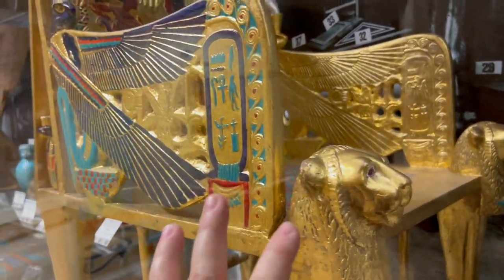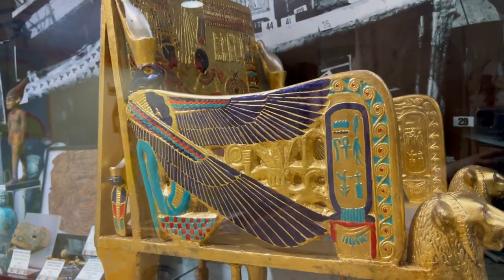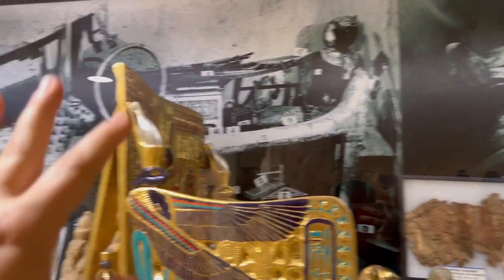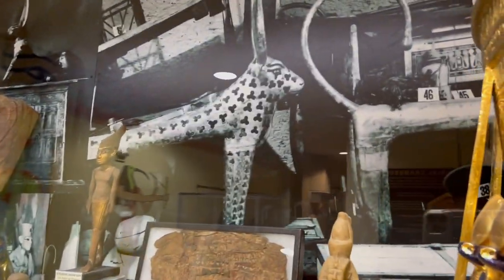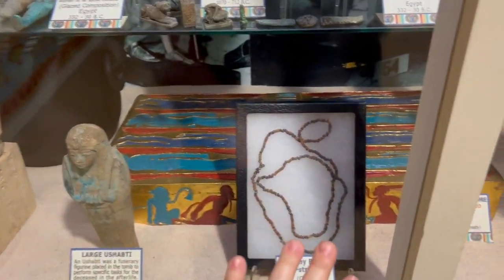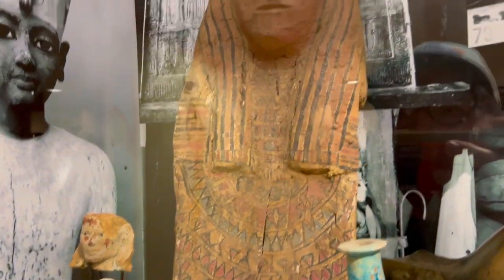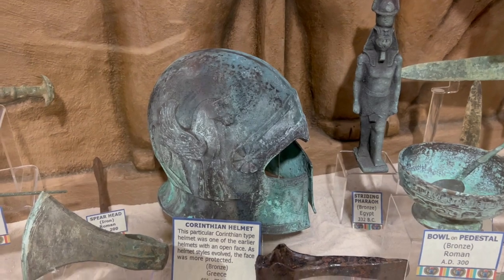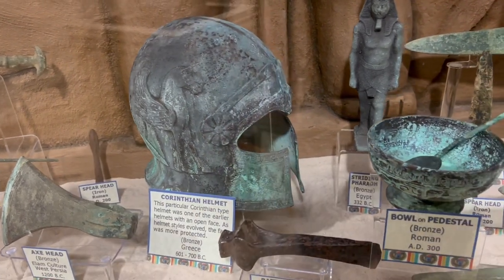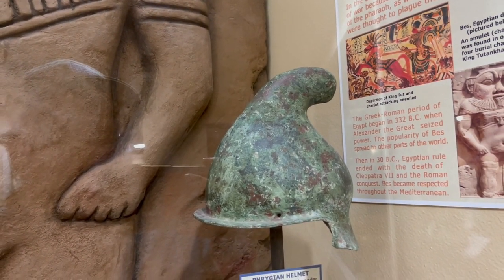So this one is a reproduction because there are no semi-precious stones, but it is a reproduction of what his throne actually looked like. And in the back, I didn't even notice, those are actual pictures from inside King Tut's tomb when they first opened it and discovered it. So that is very cool. It's interesting how they have some reproductions mixed in with the authentic things that they've actually found and gotten from Egypt. Ooh, this is cool. It's a Corinthian helmet. That's cool. Then this is an old Phrygian helmet from Alexander the Great's army.